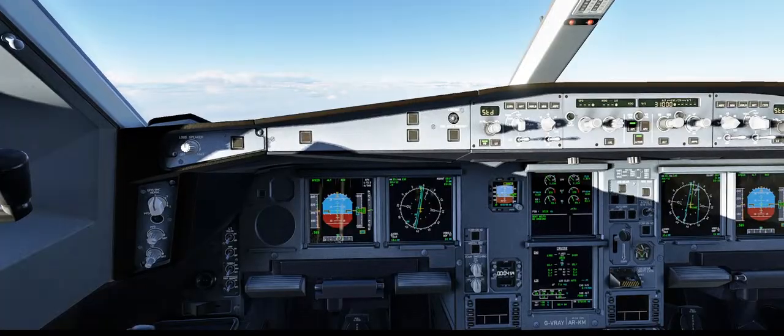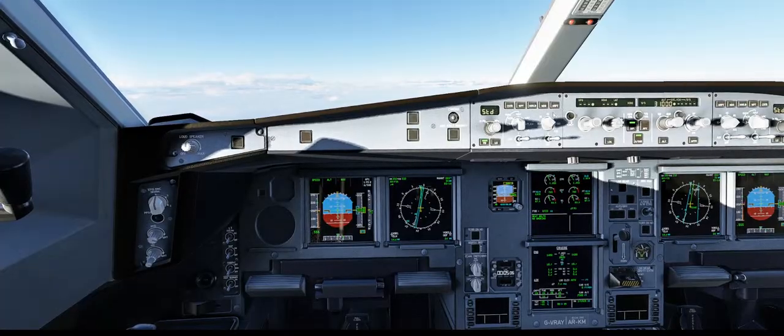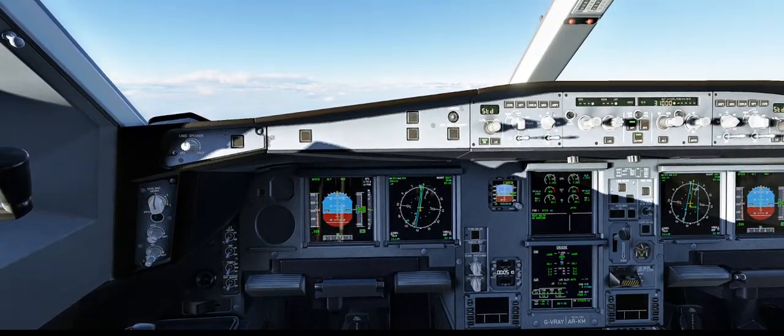Well, depending on how this flight goes, or how this landing goes, I'll probably pick up a Delta flight out of Detroit tonight and fly down to Atlanta.